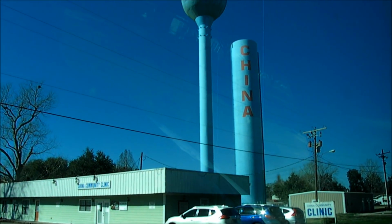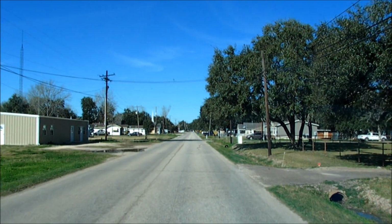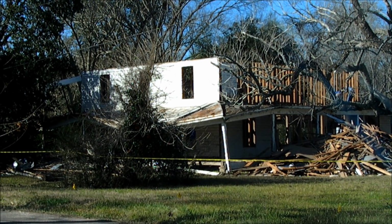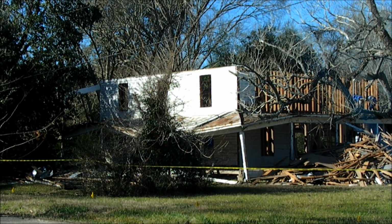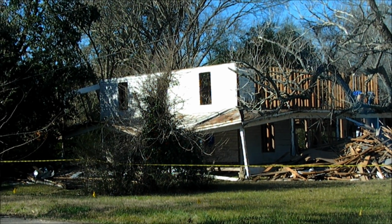I'm going to check out this town called China, Texas, because it's close enough to have that really rare Coke bottle I'm looking for from Sour Lake. Well, I've driven through almost all of the town, and there's very few old structures left. It looks like they're tearing down the last of the few old ones that are here.